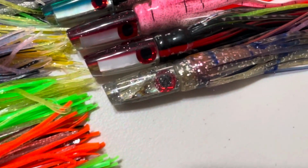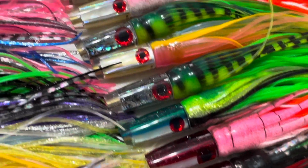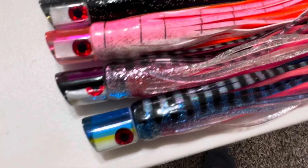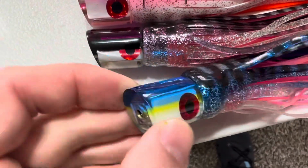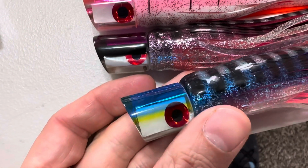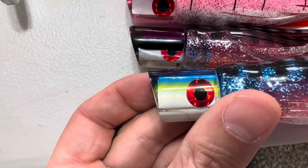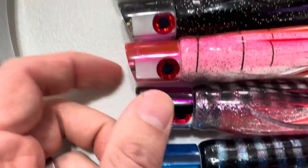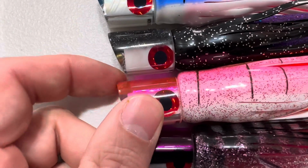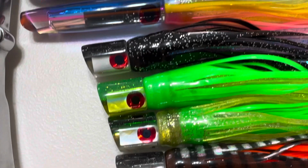This has been pretty much our most popular peanut shape since we started carrying those. We've sold a ton of them. This is a new peanut lure for us. This is called the Peanut Pusher. Basically a shortened tube, it looks like. You can see there's a little bit of taper upwards at the very end of the nose, but it's a very short nose tube style bait, called the Peanut Pusher. So you can see the different color patterns we have there.